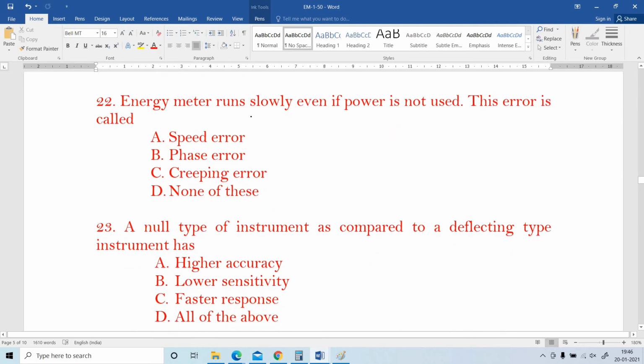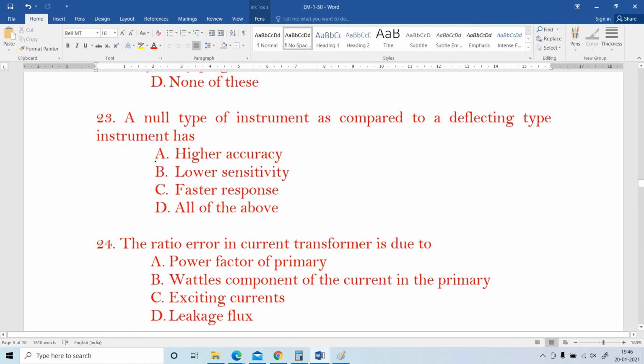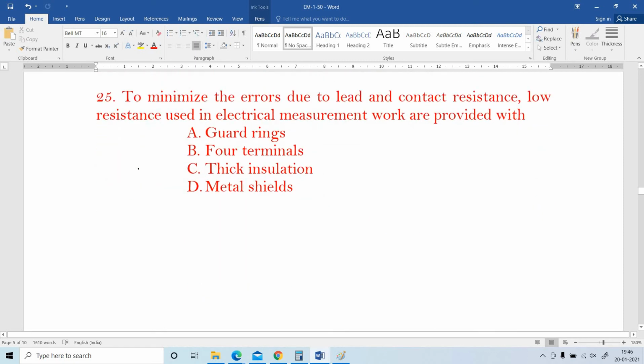Next, the energy meter runs slowly even if power is not used. This error is called creeping error. Next question. The null type instrument, as compared to a deflecting type instrument, has higher accuracy. Next, the ratio error in a current transformer is due to exciting currents. Next, to minimize the errors due to lead and contact resistance, low resistances used in electrical measurement work are provided with 4 terminals. That is the correct answer.